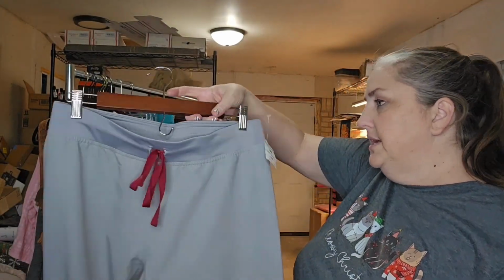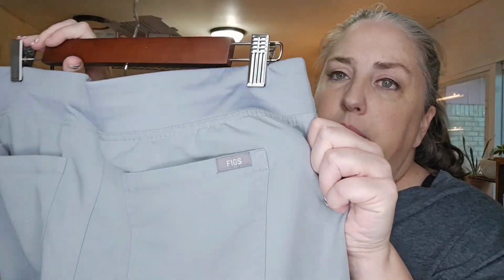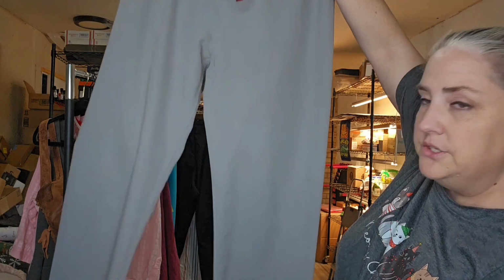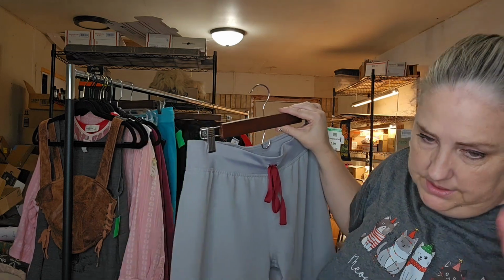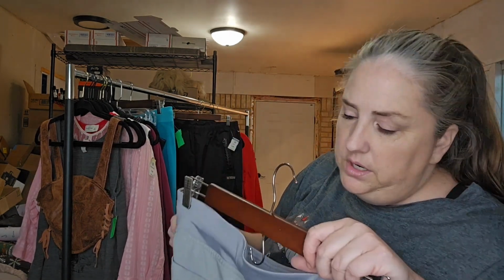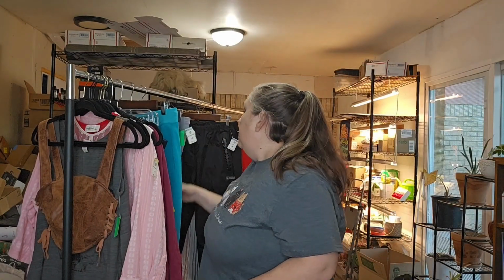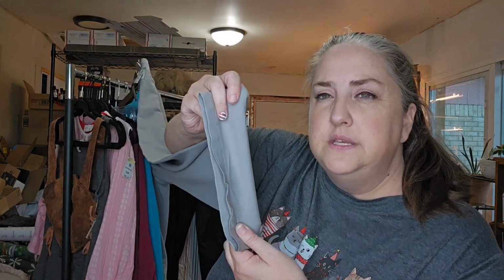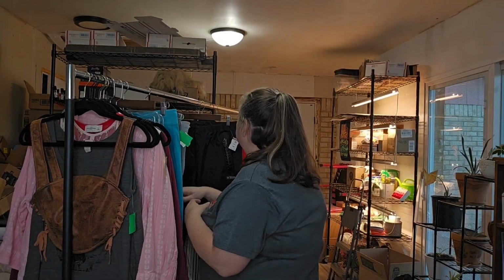Anyways, you also can tell pretty easy because they usually have that little Figs logo here on the butt. So you can find Figs pretty easy. Now these are just a plain straight leg. These are not joggers. It's just a straight, I think that's the Livingston model or style. So I paid $4.80, and I think I can get 15 to 20 for these. I did find that there is something at the very bottom on the back, at the very, very bottom of the hem. So I'm hoping that doesn't matter.